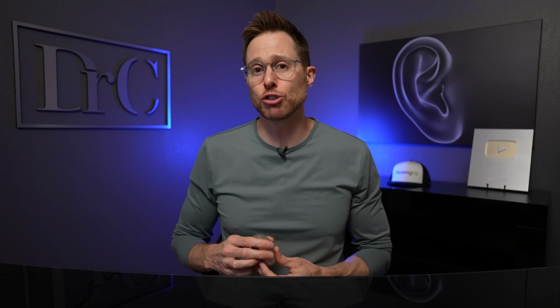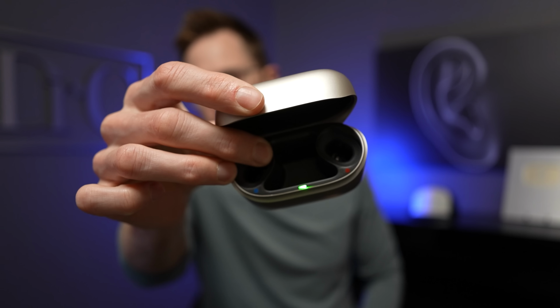My biggest issue with these hearing aids actually has to do with the charger. Now, this charger is better than their previous generation charger because it does store an internal charge. You can see the green flashing light there. So you can charge your hearing aids up inside of this charger without having to have it plugged in the wall. It does use a USB-C plug-in.